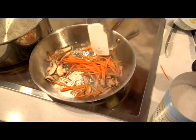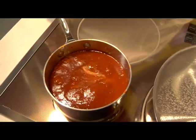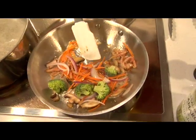It's smelling good in here. Isn't it nice? Oh. See how quickly that recovers? We're already up to a boil here. Got a little splatter effect going over here with the marinara. We got the broccoli going in.